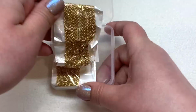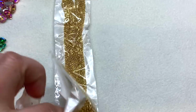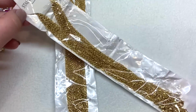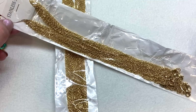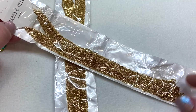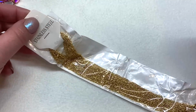All right, so just like the silver tone, these come in 2 packs, which I really like. They are separated so that they haven't gotten tangled. They don't just come in a balled up mass of chain. They are hanging from these packages, 10 strands each, and I'll take some of them out.